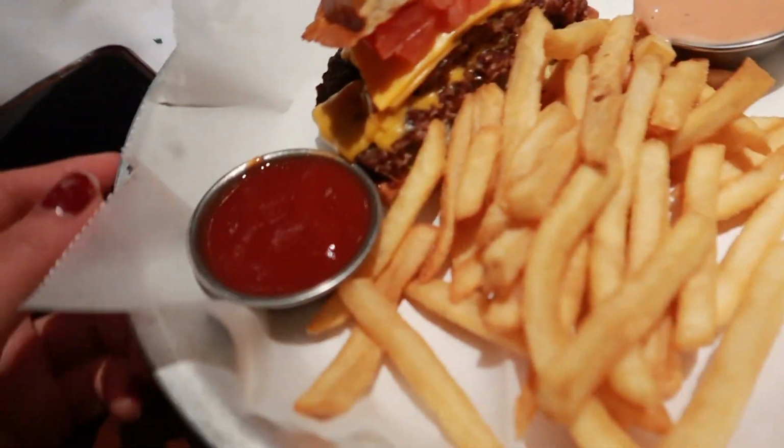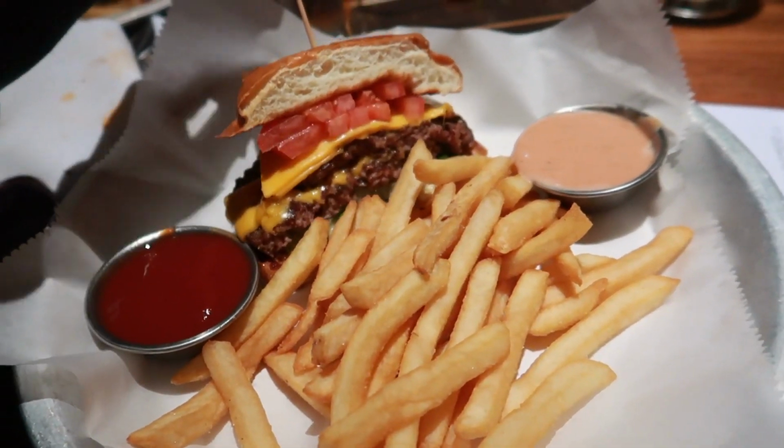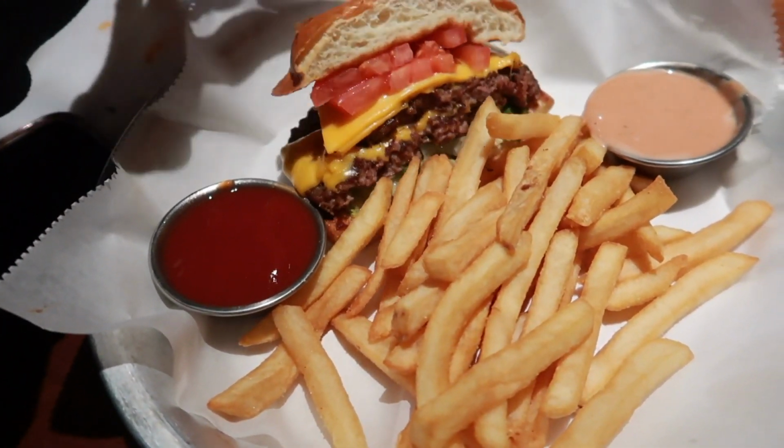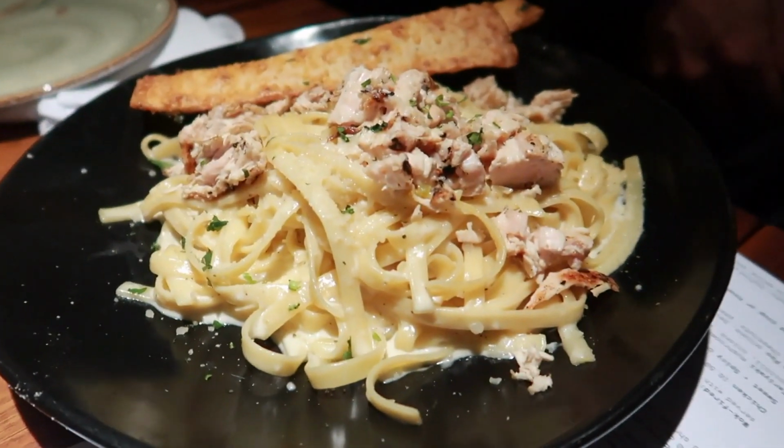Wait, is it recording? Hey guys, welcome back. So we got something basic because I feel like we haven't had some burgers in a while. So we got an all-American cheeseburger. It's a double cheeseburger with some fries. Me and Jesus, we ended up splitting it because we're not that hungry. But what did you get, Richard? I got a fettuccine chicken alfredo.